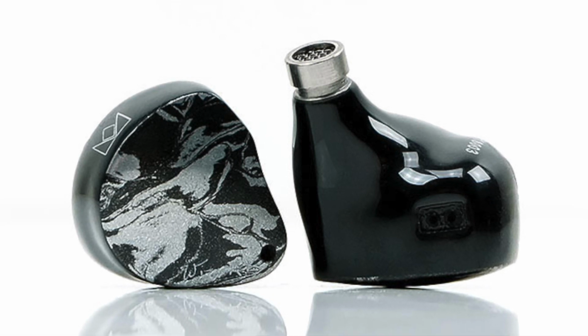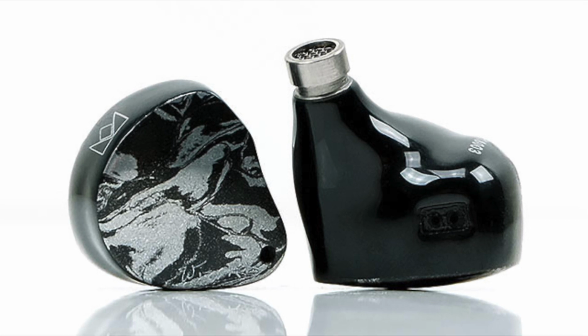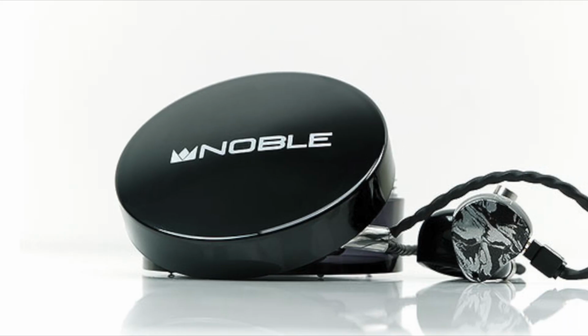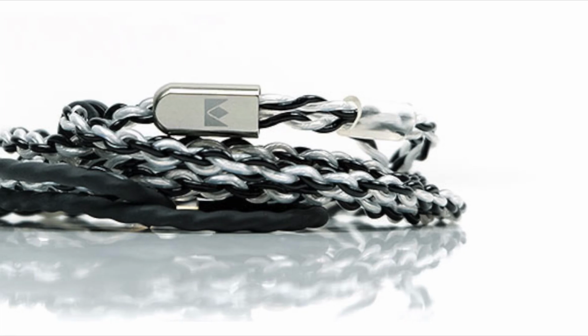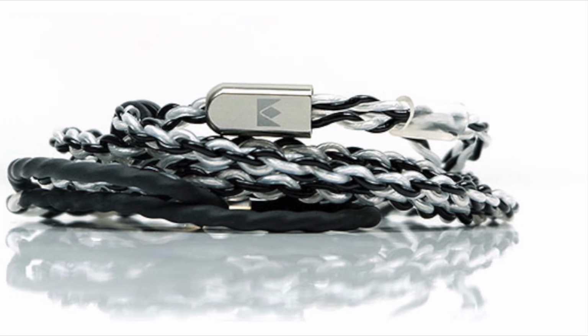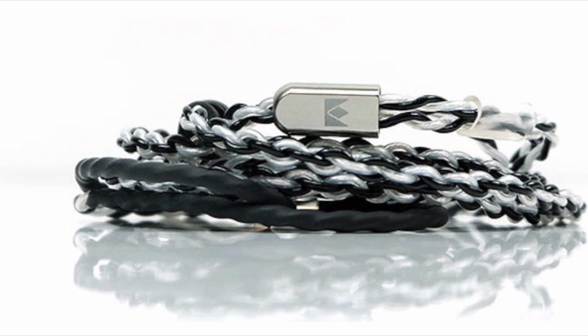So unlike the JOMO Eternity, which uses electrostatic drivers, the Kaiser uses piezoelectric super tweeters instead. And the stock cable that it comes with is the old plain black plastic one that came with the previous universals. It is a 4-wire cable which should be listened to before you upgrade, to see if it's up to your standard.